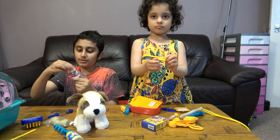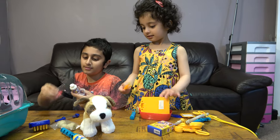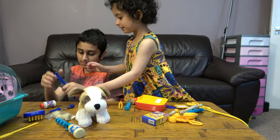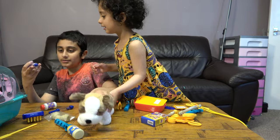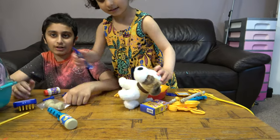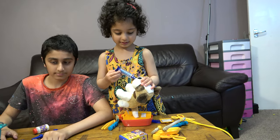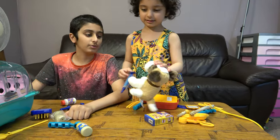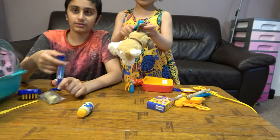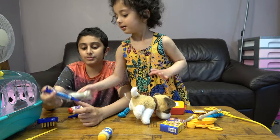And then we can open this up and put in our medicine. And then we put it in, and then we give it to him, like that. It's an injection. It's a syringe. So you put the medicine in and you put it in the mouth, because if it was an injection, it would have been a needle.